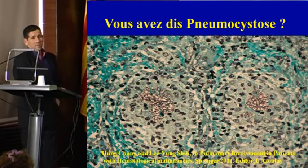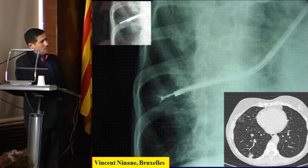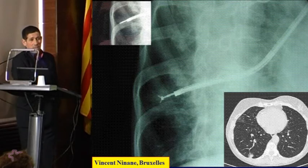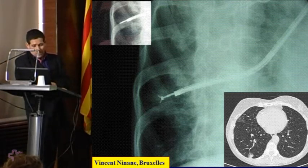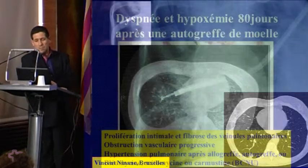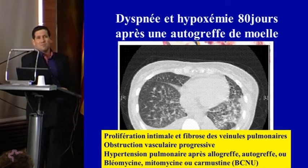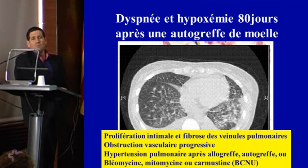And some others have very good hands and can perform transbronchial biopsies to make a diagnosis here of pulmonary aspergillosis. I'm trying all the time and I'm failing all the time, but some are better than us. This is Vincent Ninane in Brussels. He has huge experience with transbronchial biopsies, and sometimes it's very complicated, and we are dealing with a disease related to chemotherapy toxicity. This is veno-occlusive disease in a recipient of an autologous BMT. The only way to make this diagnosis of occlusion is pulmonary biopsy. There is no other way, and we should keep pulmonary biopsy, maybe 1 to 5 times a year, but we should do it anyway.